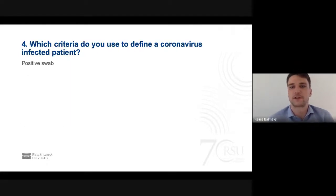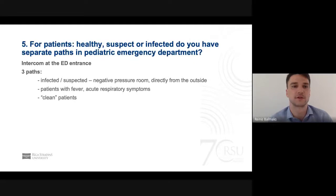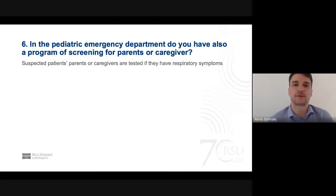So we defined a coronavirus infected patient as one with a positive swab. That's an RNA test. It's a send-out test. We send it to an infectious disease center. The turnaround time is about 4 or 5 hours. Sometimes it takes even up to 24 hours. I think we covered this one.